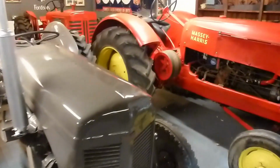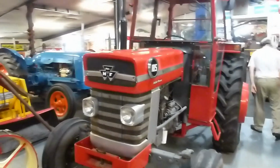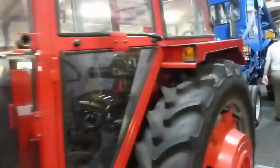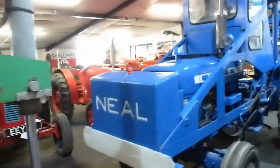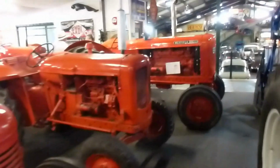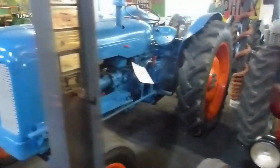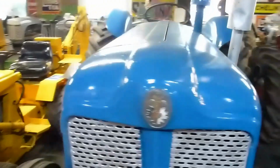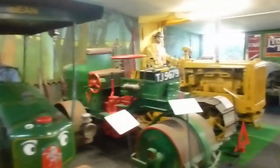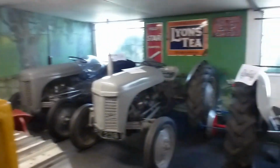International Harvester over there. A red one in the corner. American. So it's back up over the other side, the army went up. And David Brown, later of course bought Aston Martin, hence the DB series of vehicles. Well, certainly quite a collection of tractors anyway.